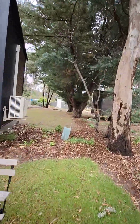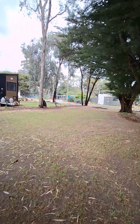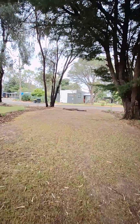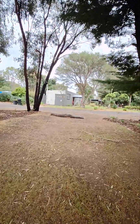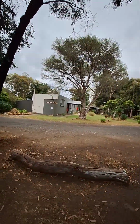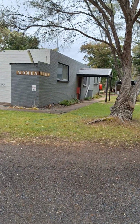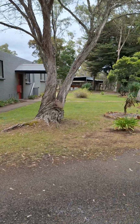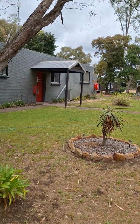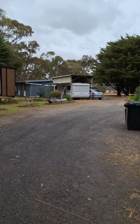Let me just walk towards there to have a look. Yeah, so the toilets and laundry room is also really great and very close to my caravan. So you can see that the woman, the man are just there. The laundry is right in the middle. Zoom it in. Yeah, woman over here, laundry in the middle, and then man at the other end. So yeah. And there it is, my caravan and my car.